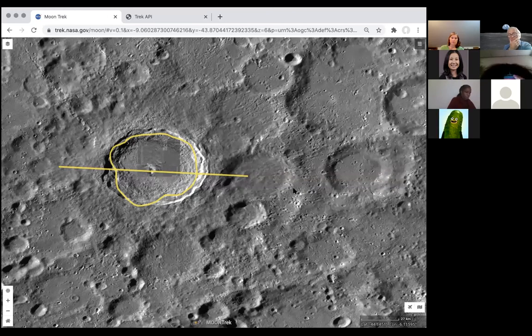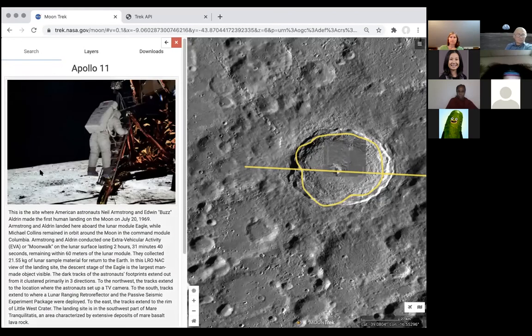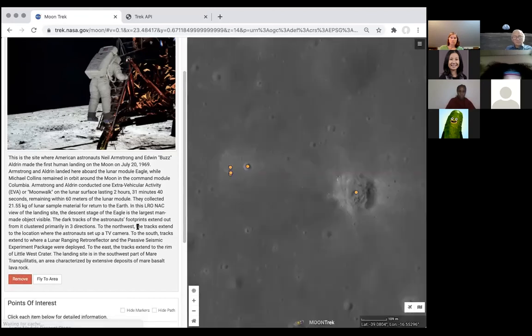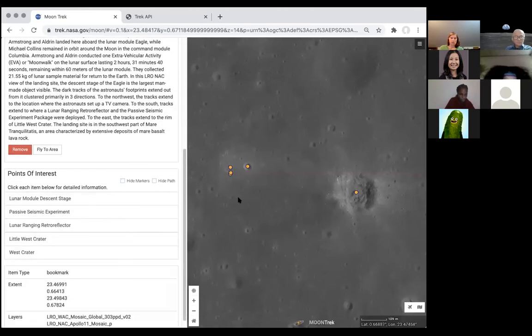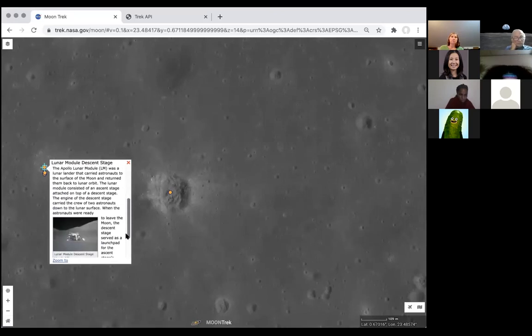Yep. Let me show you something else. We talk about different data sets. Here is where you can manipulate the data. We have different abilities to find the data that we have. First of all, it comes up with a list of what we call bookmarks. For example, right here, you click on Apollo 11, and it will give you some information about the Apollo 11 landing site. You can add it to the map and it will take you there. You can also see the points of interest that we point out. For example, here is where the lunar module descent stage, the lander, is, and you can take a look at the description of the lander.